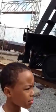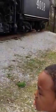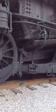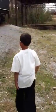Now, what does the 4018 stand for? Anything special? Don't know. You don't know yet? You gotta look it up. Yeah, I gotta look it up. Okay. I have no idea what that does. We'll have to go look all that up, huh? And that's mostly where the firebox is. Inside, you can't see all of it. It'll just be a flame.